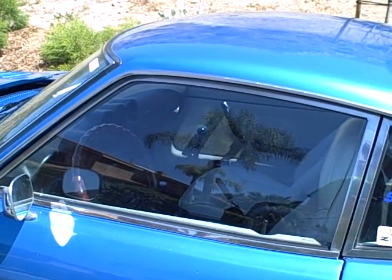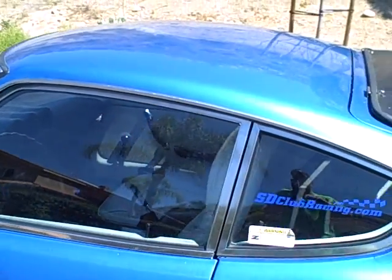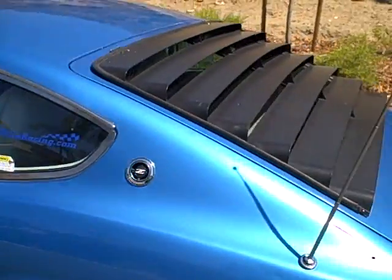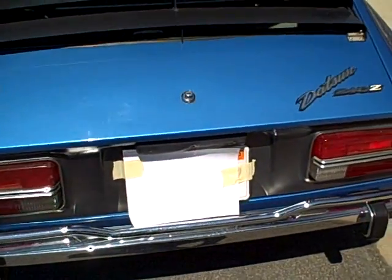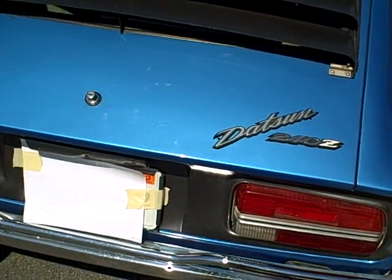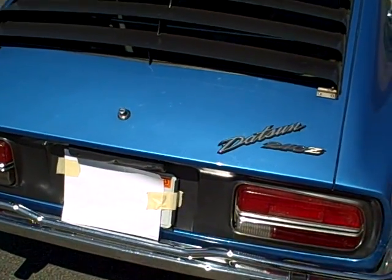The tranny has been rebuilt. It's probably got about 1,500 miles on it altogether. Brand new clutch, resurfaced flywheel. Let's see, we'll take a walk around the rear here. Bumpers all in great shape. Engine, very strong motor. Pulls real hard. Bumpers in great condition, front and rear.